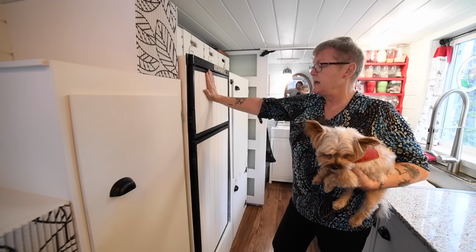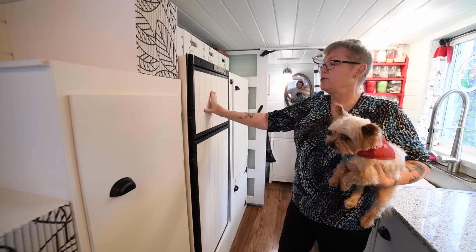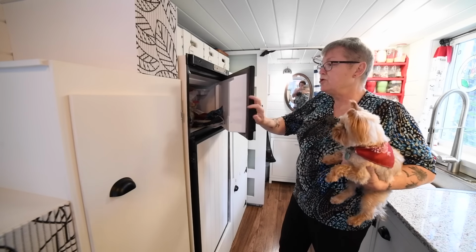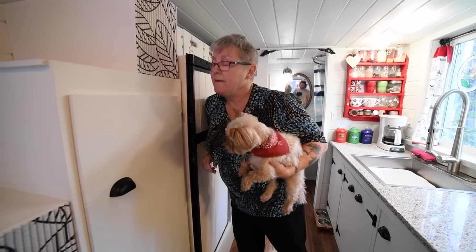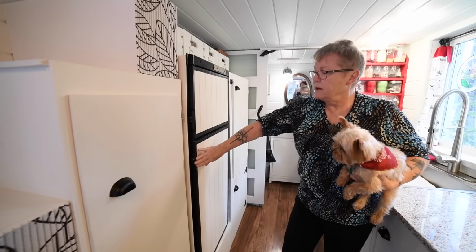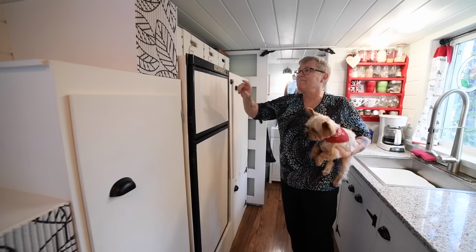Now this is a Dometic fridge. It is the RV fridge, and it's actually running off of electricity at the moment. It does have sufficient-ish freezer space, but not always. The fridge itself is fair size, and I always know when the power's out because these lights that are so bright and shine at night are out.